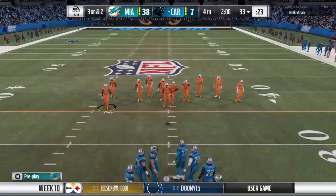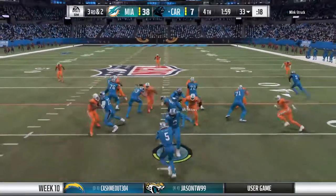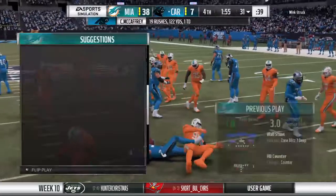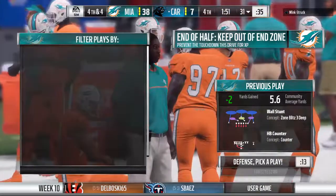The Panthers on 3rd down. It's been a problem. Just 1 for 7 thus far. Here it's 3rd and 2. They'll try and pick it up with McCaffrey. That is not going to be any help as they dump him behind the line of scrimmage. Losing 2 yards that time, and now it's 4th down.